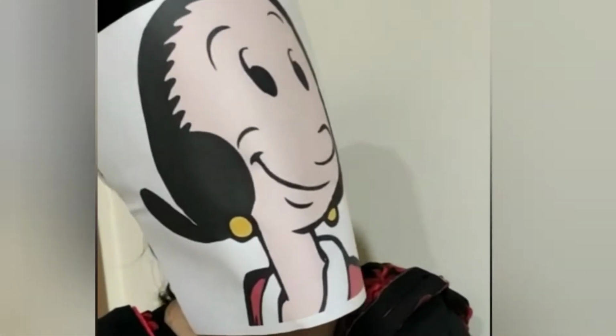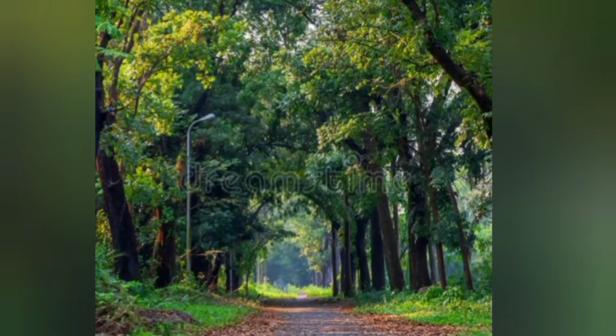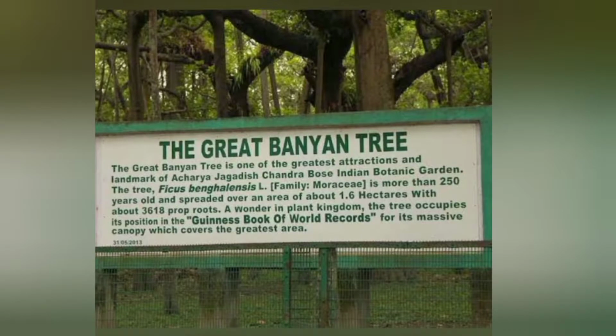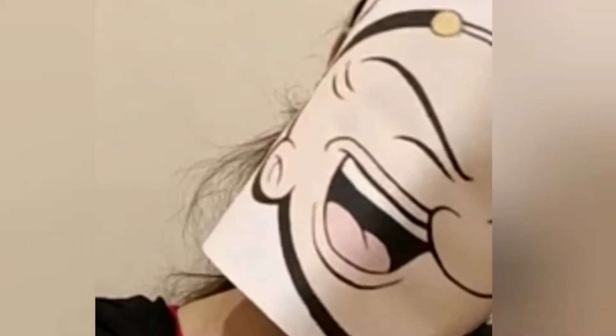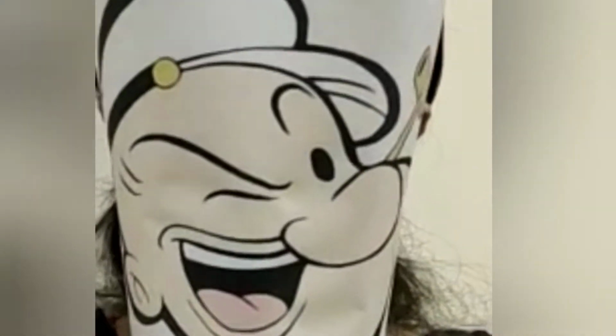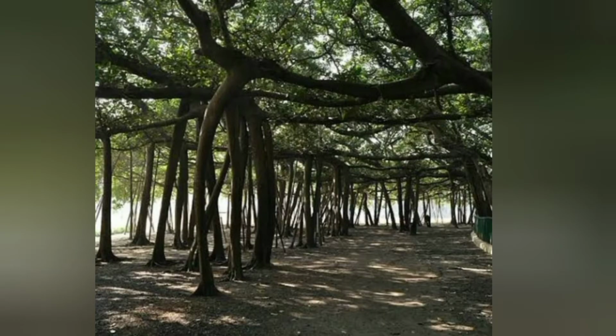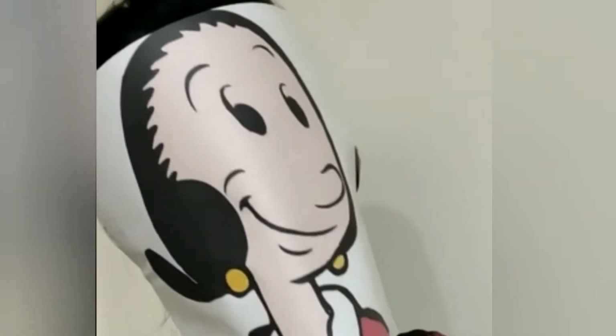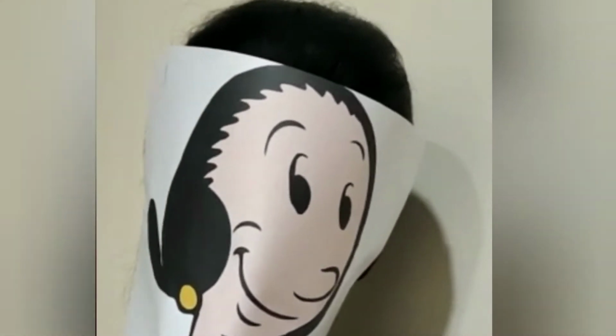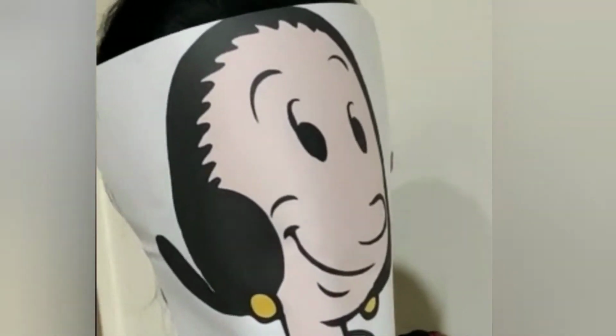You know, it has over 12,000 plants collected from all over the world. First, we will see the vast and widespread banyan tree, which is also known as the Great Banyan Tree. Wow, Olive, that's great. You know, children, this banyan tree is almost 250 years old. Next, we will see the huge collection of cacti.